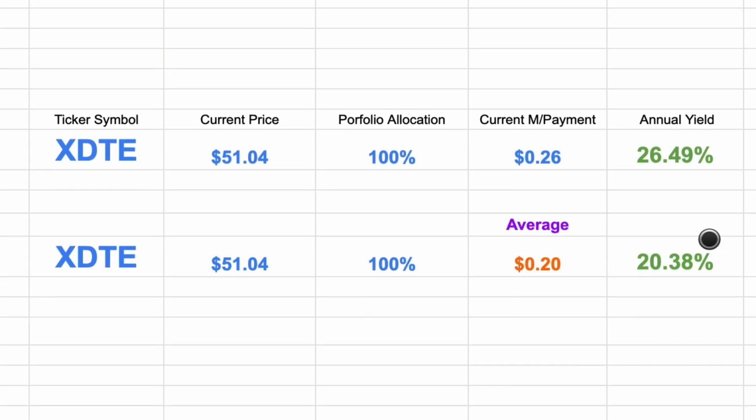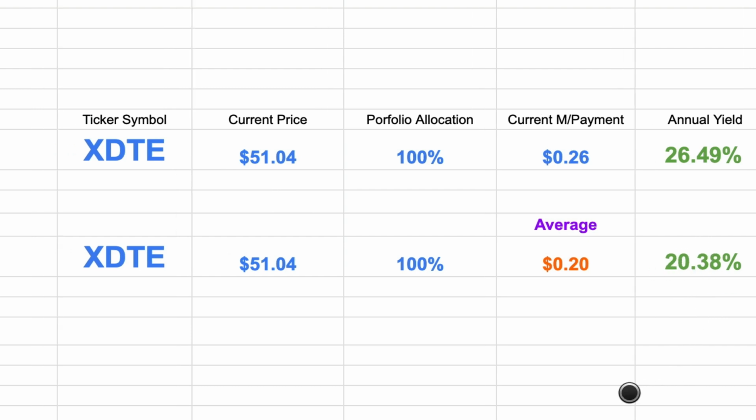Now let's go to our other spreadsheet chart. Here we can see XDTE, that's the ticker symbol. The current price right now is 51. If you allocate the money you're going to put in, the current income will be about 26%. If you go on average since inception, or since they started paying the first dividend, it's going to be 20 cents. I like the average because it gives you reality, since sometimes they pay more and sometimes less. So the average gives you good numbers to start with.